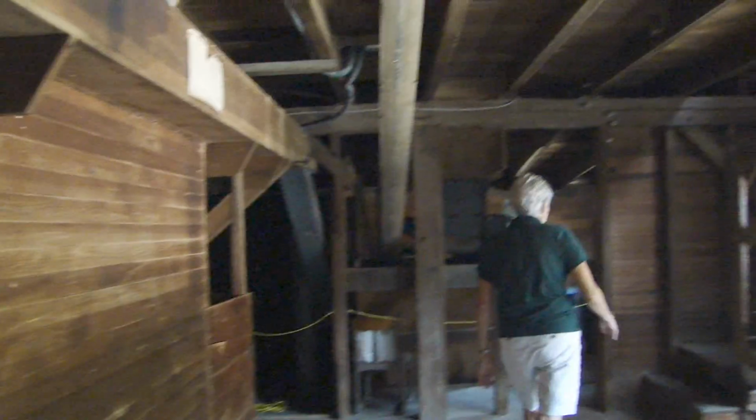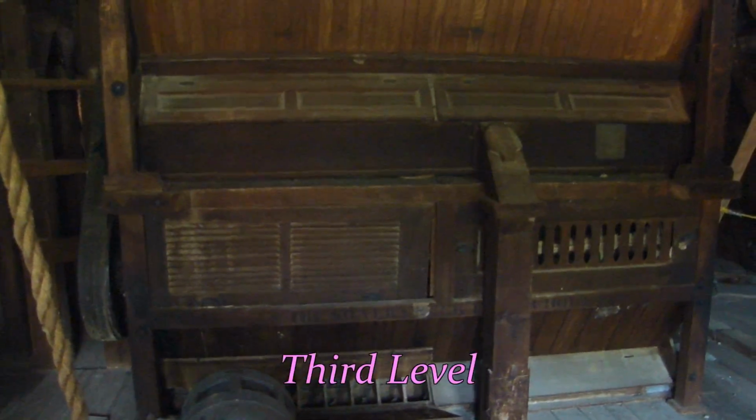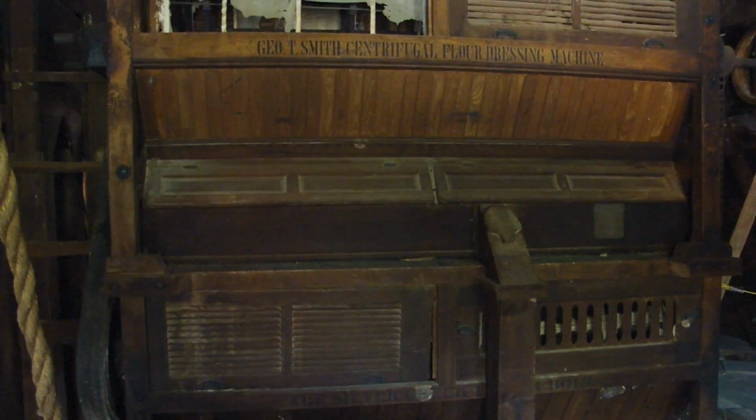You want to take a look at this first and see. All right, sure. The third floor is all access. One more floor. Some more interesting stuff on the third level now. A dressing machine there.